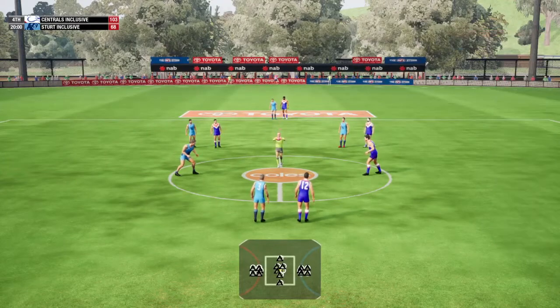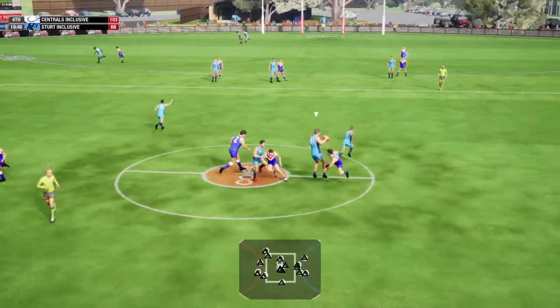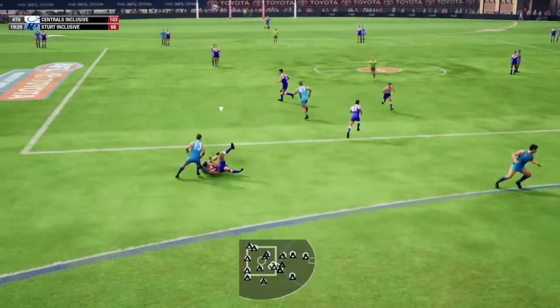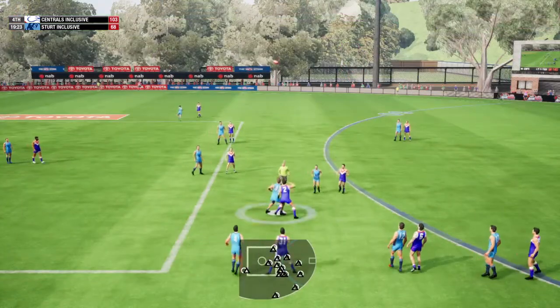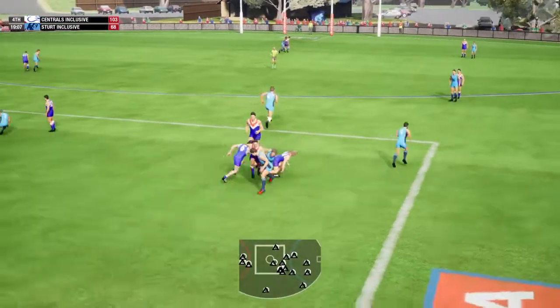Can't afford any mistakes from here. They have to be perfect. Wins the ruck duel. Gives a don't argue. 47 releases the ball. There'll be a ball up in the centre square. What are your thoughts at the moment, Gaz? It's just not enough effort out there at the minute.